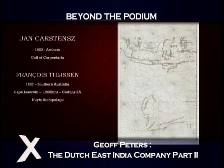Another VOC navigator, Jan Carstens, aboard his vessel, the Arnhem, in 1623, landed on where we now call Arnhem Land. He named the area after his boat. He thought the area was very marshy and swampy. He'd actually landed on mud flats in a mangrove area of the Gulf of Carpentaria, but that area is now known as Arnhem Land in Australia, and people often talk about Arnhem Land, which was basically Crocodile Dundee country. He also named the Gulf of Carpentaria after the VOC governor at the time, Peter Carpenter.